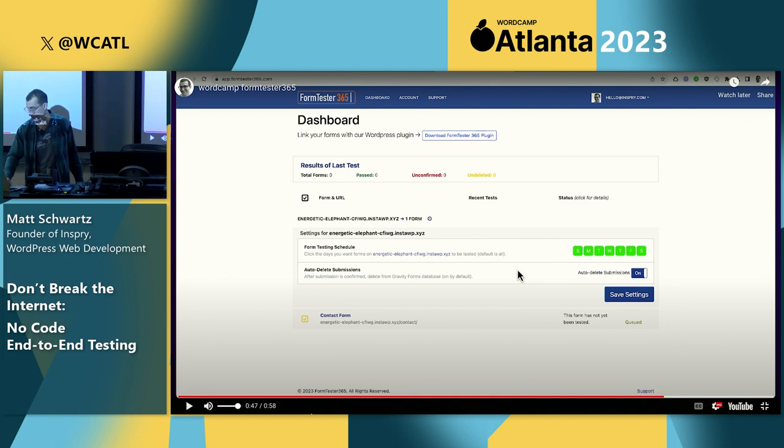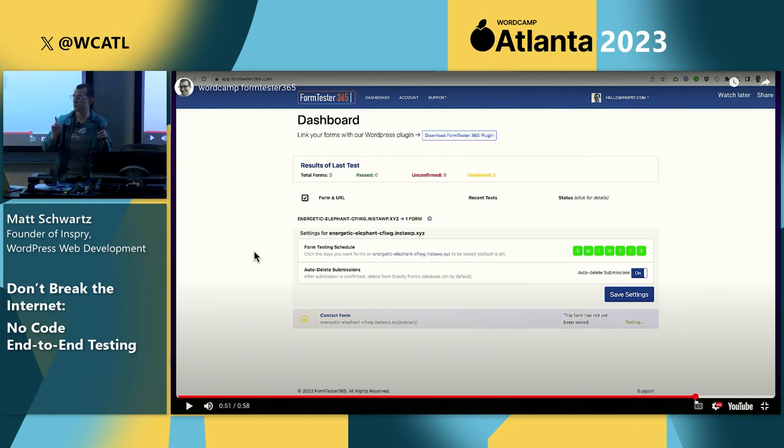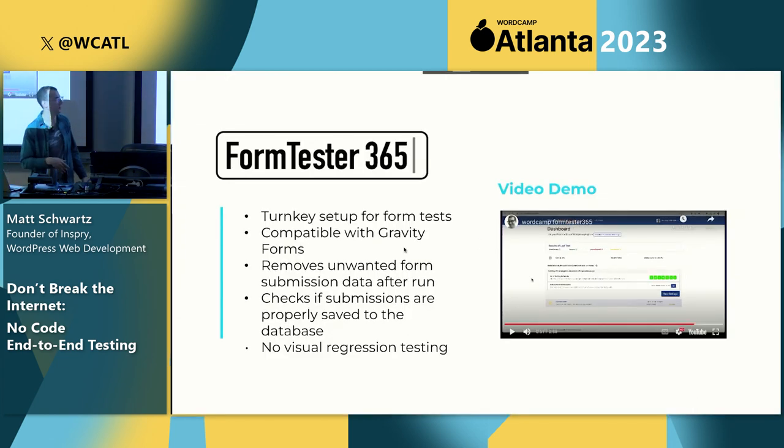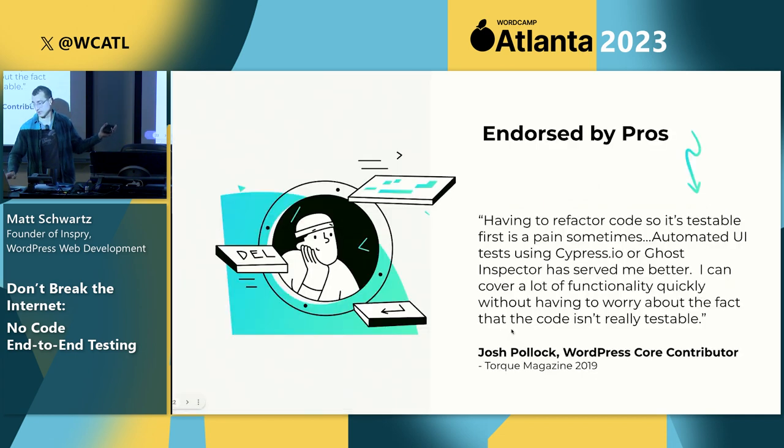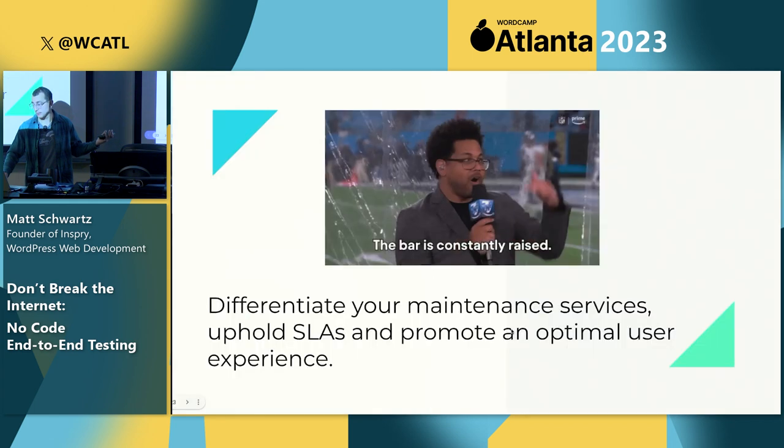And they have this setup where you can basically run it every day. And their platform doesn't do the same visual regression testing, although it does make a screenshot. So I know I had to kind of breeze through that, but that kind of has a little bit of how you can do that. You can set up end-to-end testing without having to write code or really spend a ton of time and money just figuring out if this is worth your time.